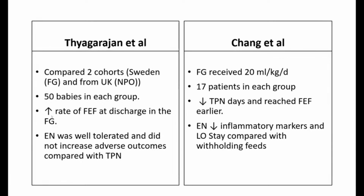What they found is a higher rate of full enteral feeding at discharge in the fed group. Their conclusion was that enteral feeding was well tolerated and did not increase adverse outcomes compared with NPO or TPN. The other study, from Chang et al., had 17 patients in each group, and they started the fed group at around 20 ml per kg per day as trophic feed. They found fewer days of TPN, and the fed group reached full enteral feeding earlier. Another important finding was that the enterally fed group had fewer inflammatory markers and a shorter length of stay compared with withholding feeds. So this was the summary of those two studies.